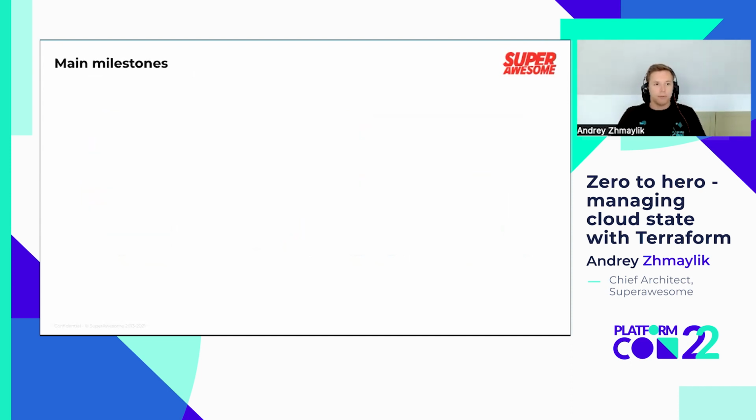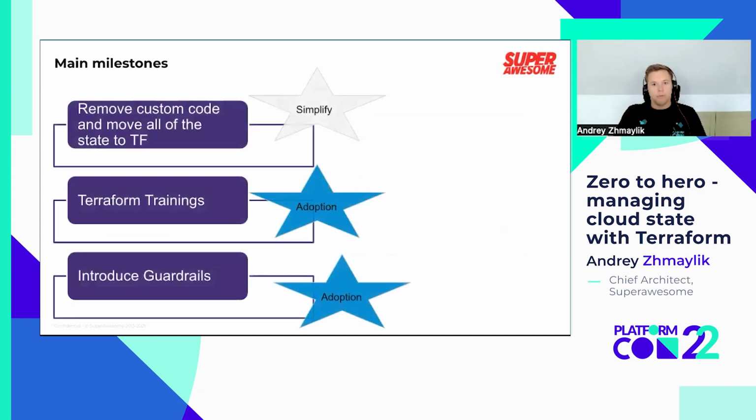We defined new milestones. The milestones were that we wanted to get rid of all that stuff that we built. We wanted to backport everything and just use plain vanilla Terraform. So we had to backport all the state to Terraform. We wanted to migrate all of our scripts and all those custom YAMLs to use plain vanilla Terraform. We decided that the best way to achieve it would be by deploying Terraform Enterprise. They helped us a lot with Terraform trainings. Our teams were running trainings across all the engineering teams within small groups.